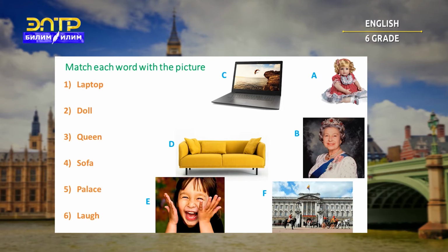Let's check together. Laptop, it's C. Doll, it's A. Queen, it's B. Sofa, it's D. Palace, it's F. Laugh, it's E. Well done, students.